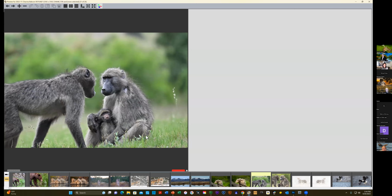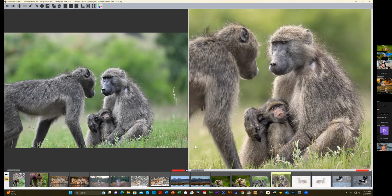Next one, this is baboons, and I took this in South Africa. I just love the fact that as this other mom was walking by, the mom that's got her baby is looking at that mom, and the baby who's nursing is also looking over at the other mom. So I wanted to accentuate that interaction, and I wasn't going to crop out the one that was walking by. I just wanted to bring out the shadows that were on the faces of the mom and baby, but leave in some part of the other baboon that was walking by. And so I did crop.